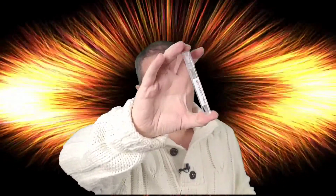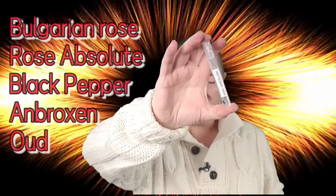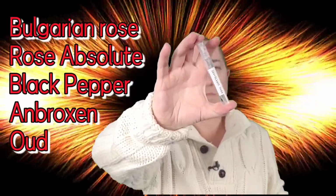This has got notes of Rose Absolute, Bulgarian Rose, Black Pepper, Ambroxan and Oud. I know what you're going to say. You're going to say, oh no, here we go, another Rose Oud. I've already had a discussion with some close friends about this, and every single Rose Oud is different depending on what you're buying, what you're sniffing.